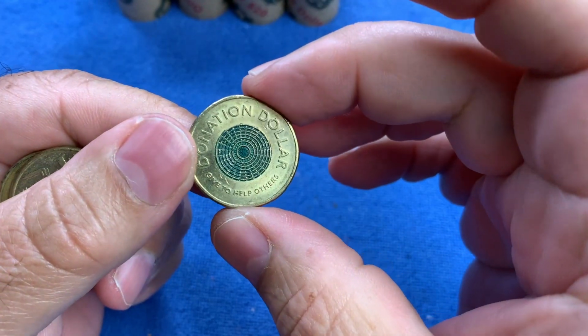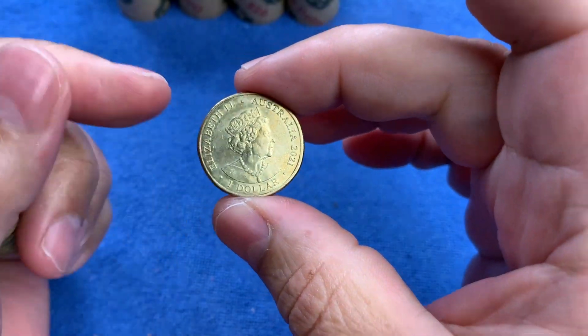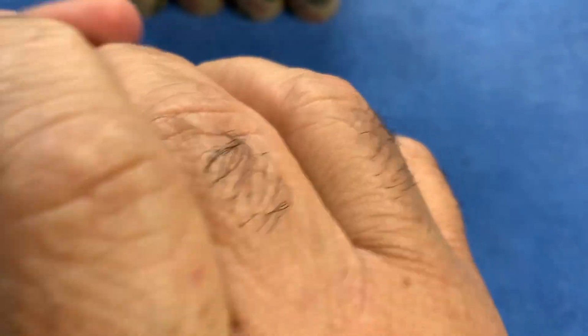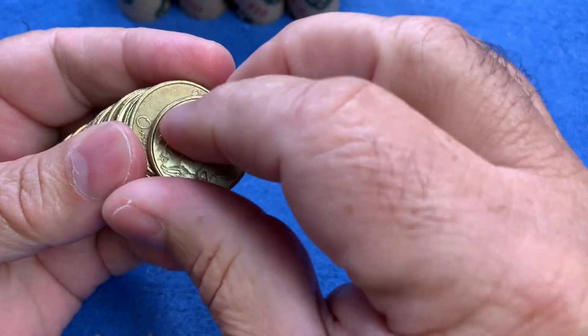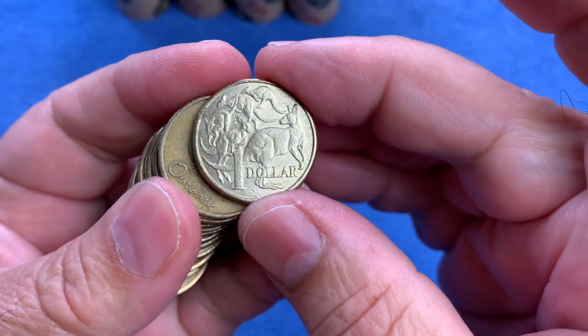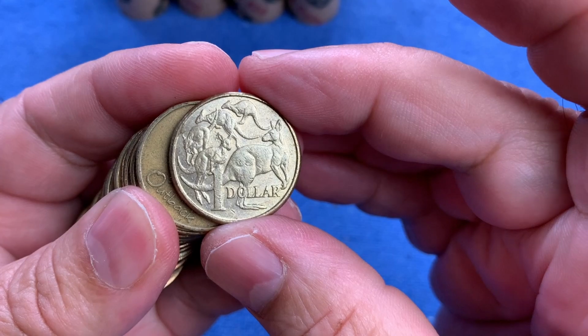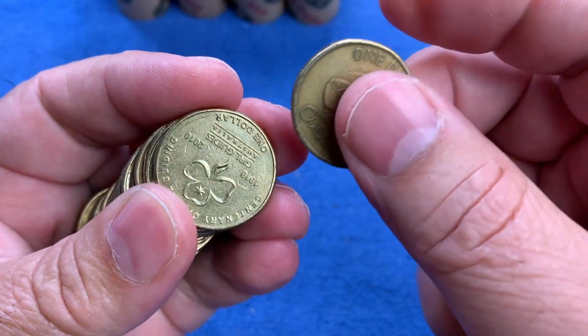It's a donation dollar, so that's our first coin. Cab off the rank. It's 2021, so it's a nice coin, but I've got enough of those. I usually keep about 10 because they are donation dollars designed for donating to charity. I keep about 10 and then the rest all go back to charity. That's the Mulberries. That's the standard $1 coin, and I'll be going through all of those at the end, looking for years of low mintage.